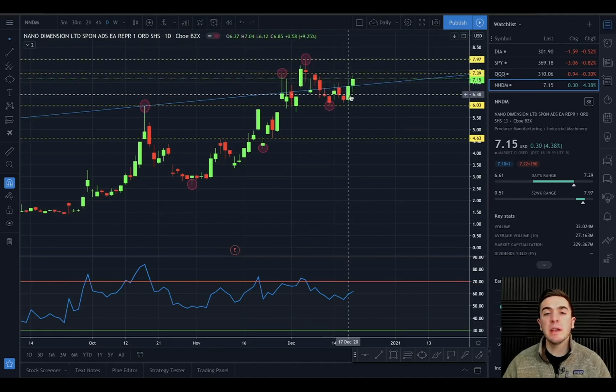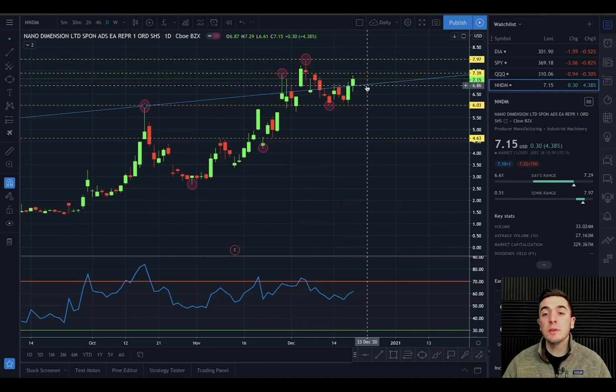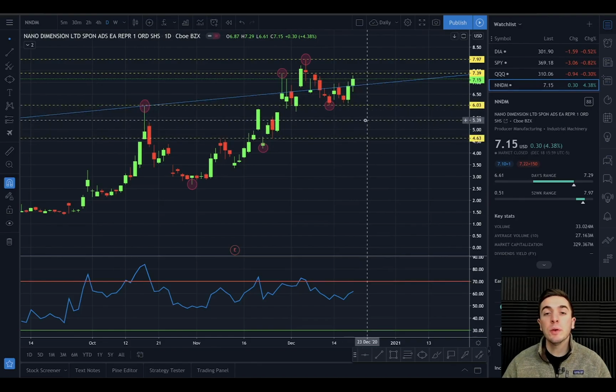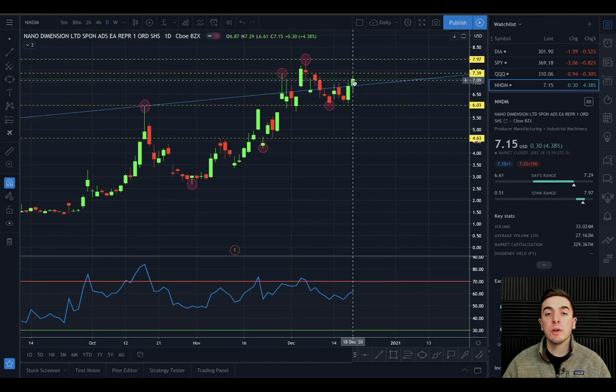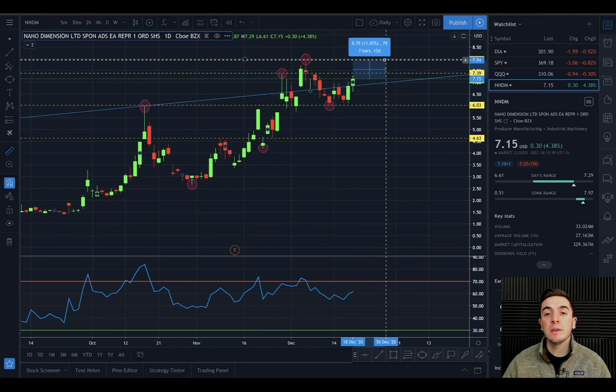However, with that being said, if Nano Dimension is rejected at either of these levels of resistance and this breakout ends up becoming a fake out breakout, you should know that the closest support would come at $6, and past that, we would be looking at $4.63. For those of you who are curious about the current risk to reward setup, the closest support would be a drop of 15.5%, and the last relative high would be a gain of 12%.